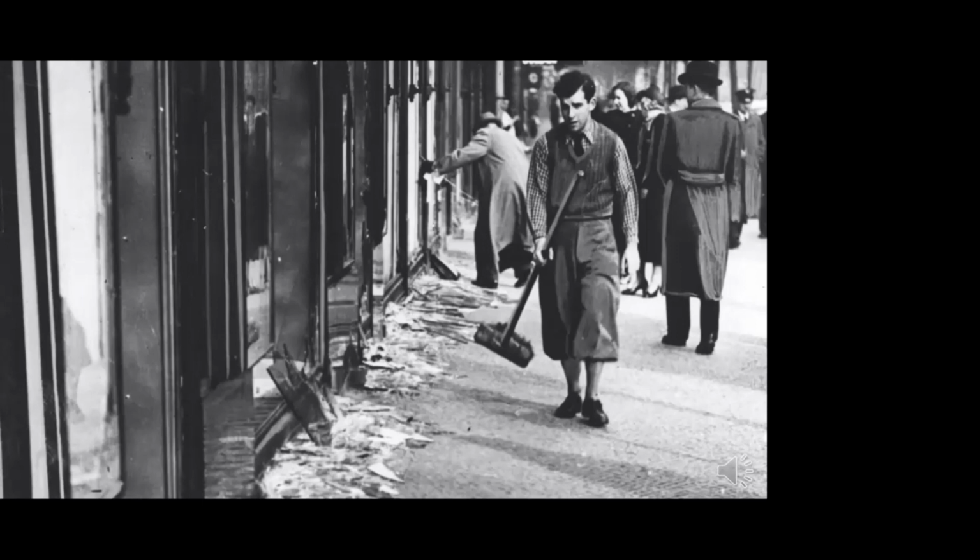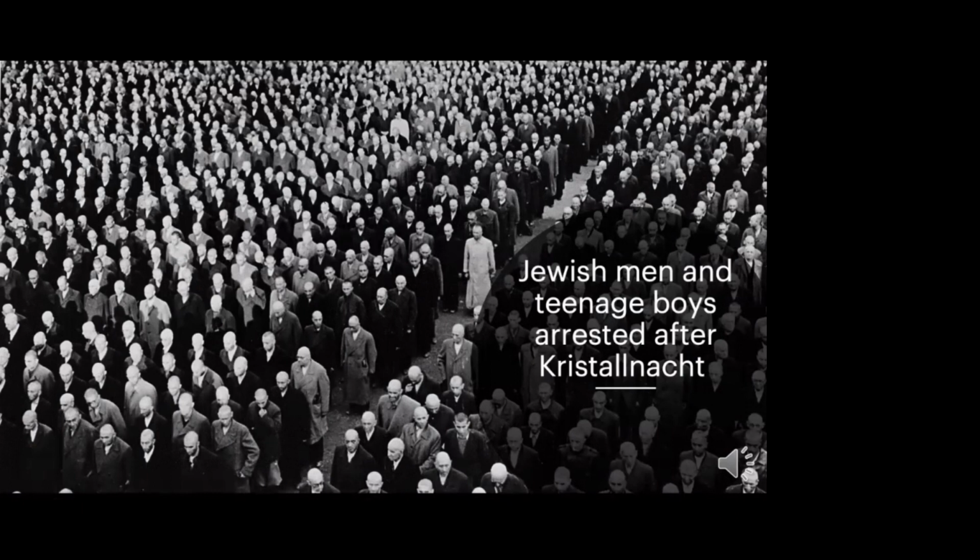In addition, in the days following Kristallnacht, 30,000 Jewish men and boys from age 16 to 60 were arrested and put into concentration camps, marking the first mass arrest of Jews simply for being Jewish. Nazi government officials actually blamed Jews for the damage caused during the pogrom, and adding insult to injury, fined the Jewish community 1 billion Reichsmarks, which was equal to $40 million at the time, and confiscated any payments made for insurance claims, causing Jewish property owners to bear the costs themselves.